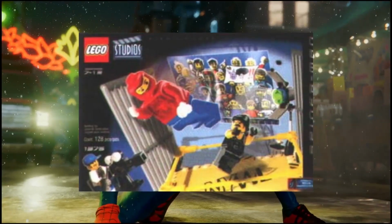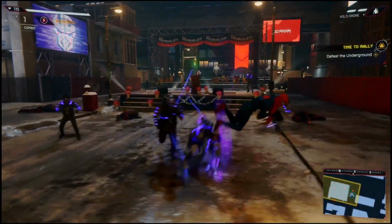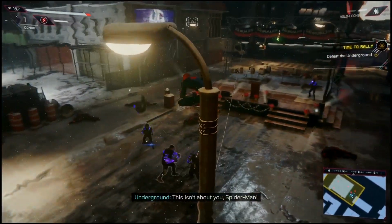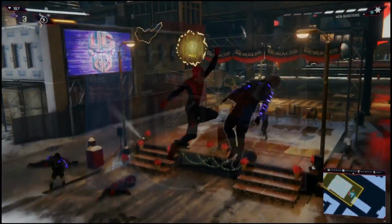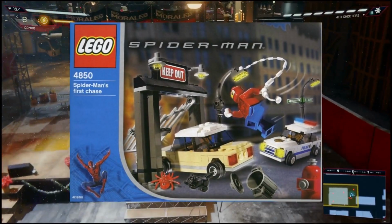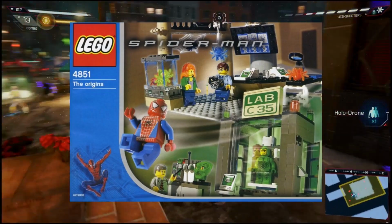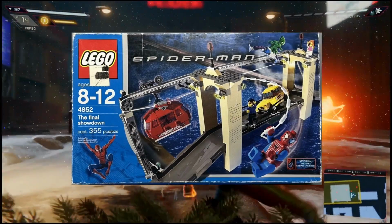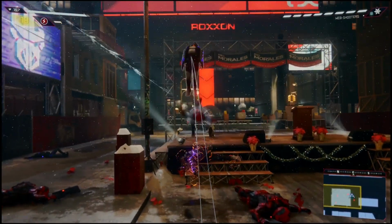There was also the wrestling scene from the beginning of the movie, but that was never released, so no LEGO Bonesaw minifig was ever released. In 2003, 3 new sets released also based on the same movie. We have the Spider-Man's First Chase, which has a wrestling suit Spider-Man minifig. The Origins, which has both the origin of Spider-Man and the Green Goblin in one set, which is pretty cool. And finally the Final Showdown, which depicts the bridge scene at the ending of the movie.